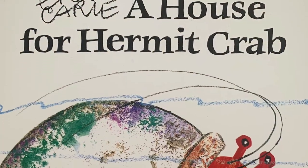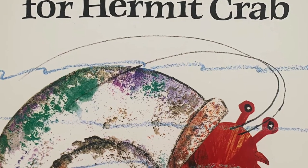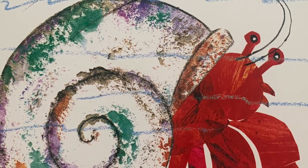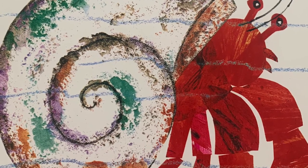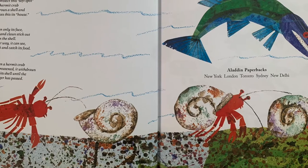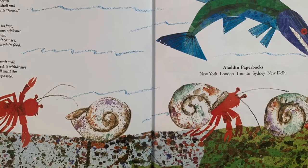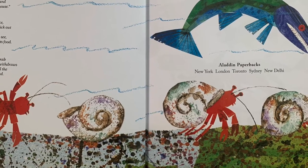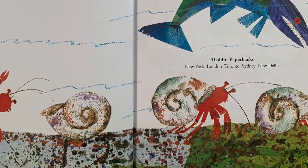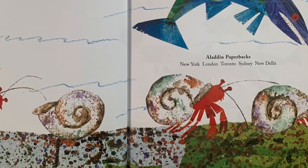This is the front cover of our story. If you look at the illustrations, can you predict what the story is going to be about? Think about it. This is the title page. A title page has the title of the story along with the name of the author and illustrator and publishers. But what I really like about this story is it also has some information about hermit crabs.